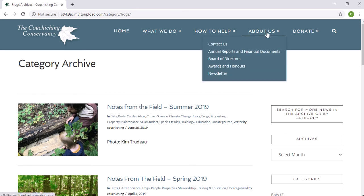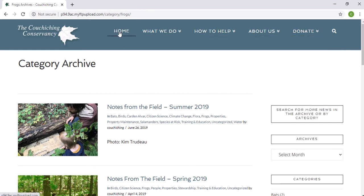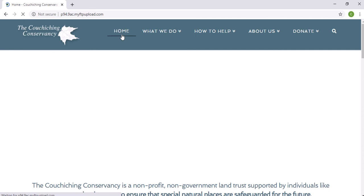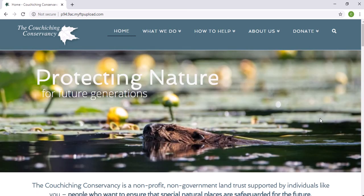So I think that's all that I'm going to share for now. Again, our site has a lot of information on it, so there's a lot to go through. But I hope that this update will really help our supporters find the information they want, help our volunteers find training documents and information that they need to be able to do everything they're doing.